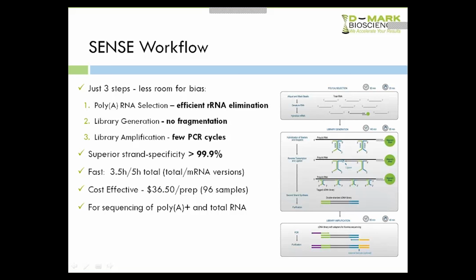The workflow is quite fast, 3.5 hours if you're doing total RNA Seq, and then 5 hours if you include that poly-A selection. Lastly, the kit is cost-effective at $36.50 Canadian per prep for 96 samples.